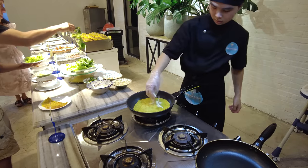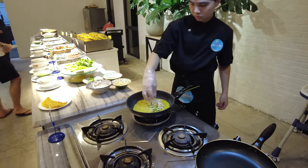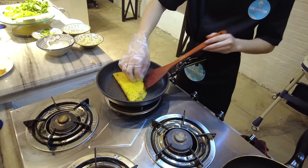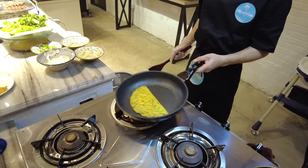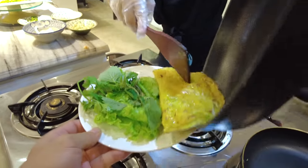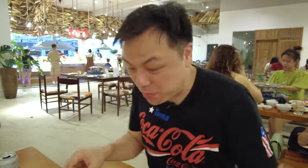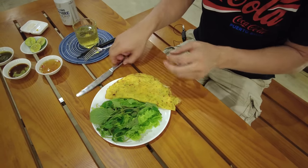A little bit of veggies, some bean sprouts, shrimp, and some scallions. Thank you, chef. Thank you. Okay, this looks absolutely amazing. Fresh bánh xèo. So normally I would go for more food, but I don't think the bánh xèo can wait, and I need to try this fresh and hot.